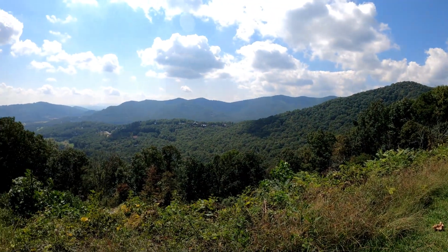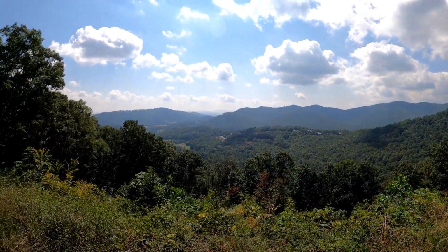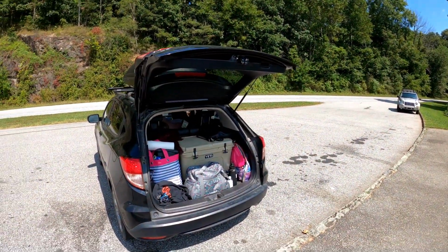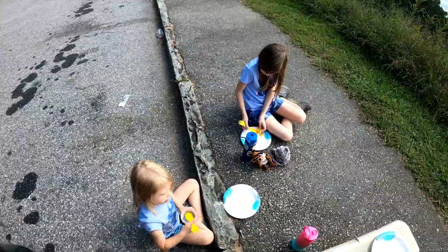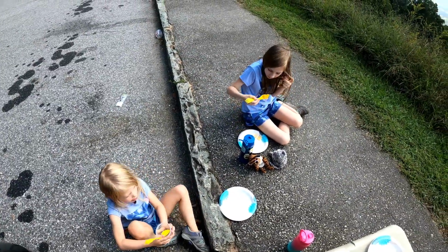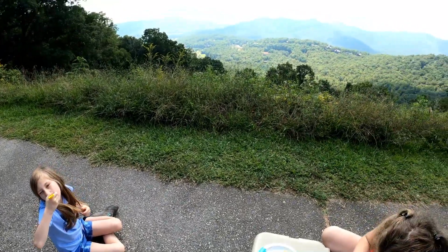So we are at the Walnut Cove, and it's like 12 o'clock, so perfect place to have a lunch. Yeah. What do you girls think of our cool little picnic spot? I like it. I like it. Do you like this view?